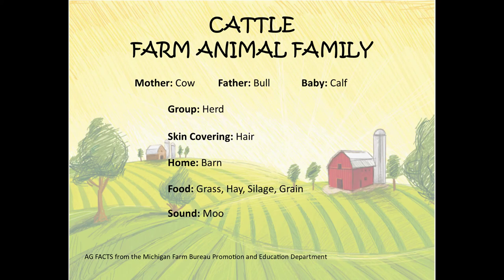What kinds of food can we get from cattle? Well, you'll hear about two general kinds of food that cattle are raised for: meat, like hamburgers and steaks, and dairy products like milk, cheese, and ice cream. Let's learn more from people who raise cattle.